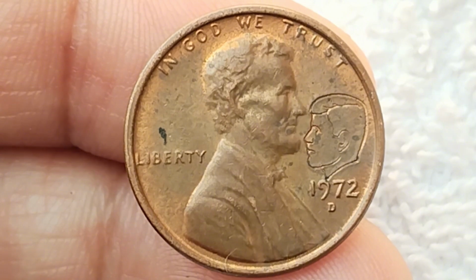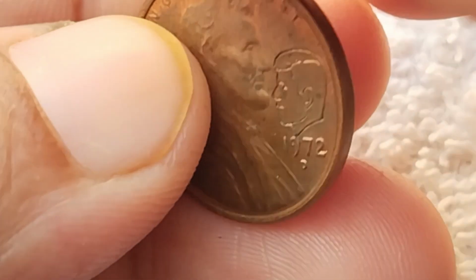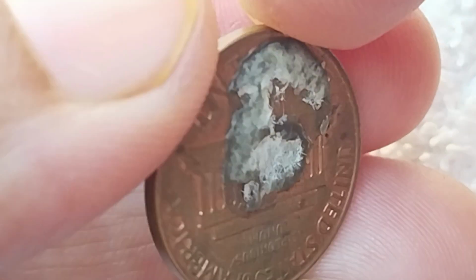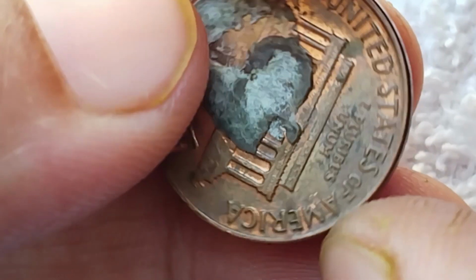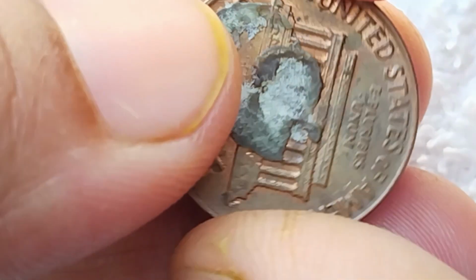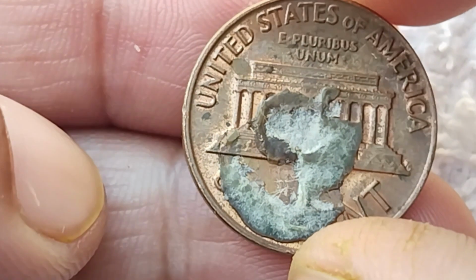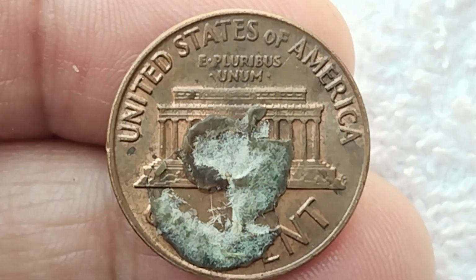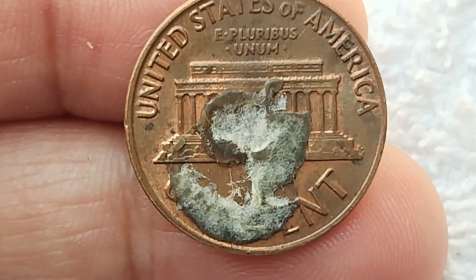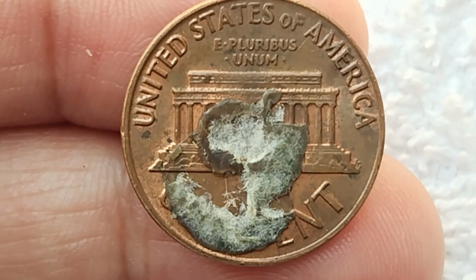One of the most notable minting errors for the 1972 Lincoln penny is the double die obverse. This error causes parts of the lettering on the coin, such as Liberty and In God We Trust, to appear doubled. The doubling is most prominent in the date 1972 and is a result of the die being incorrectly aligned when striking the coin. This error isn't rare in the sense that it's impossible to find. Thousands of these pennies were produced. However, finding one today, even in dirty condition, can be like striking gold.